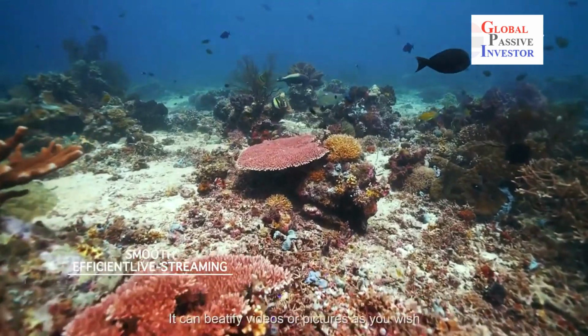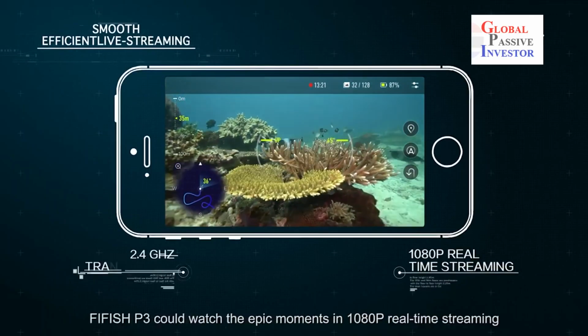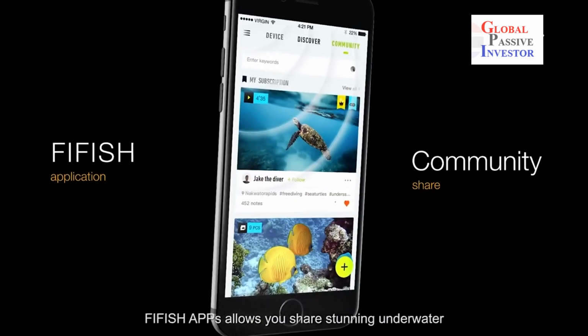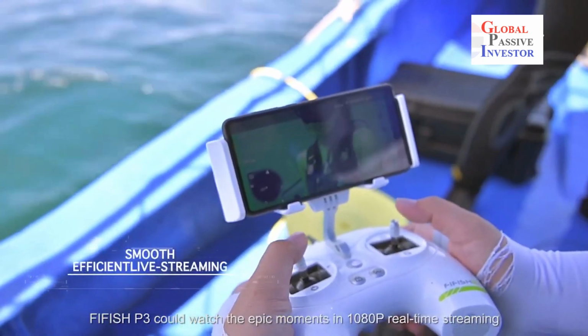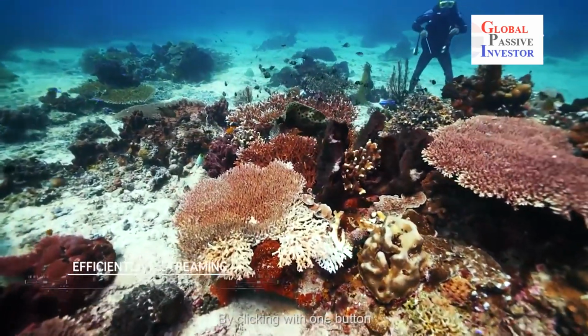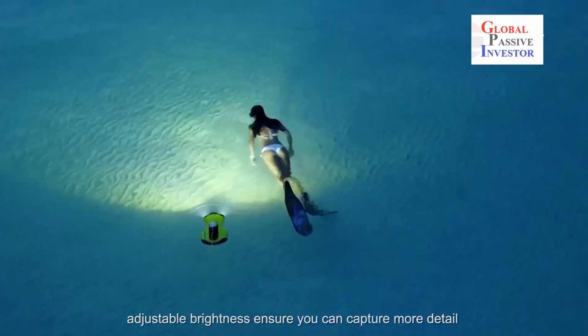The P3 provides live streaming in 1080p 30 frames per second, using 2.4 GHz transmission, a dedicated mobile app, intuitive control via remote, and a heady 4.5-hour battery life, all at the price of $1,999.